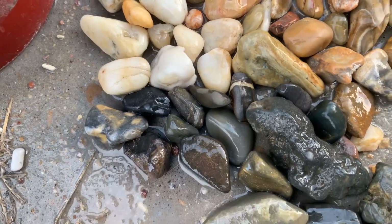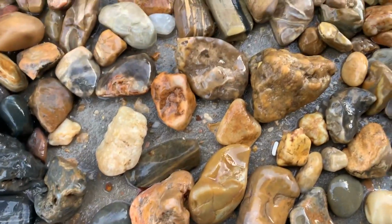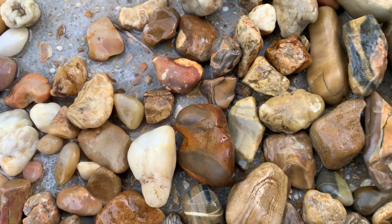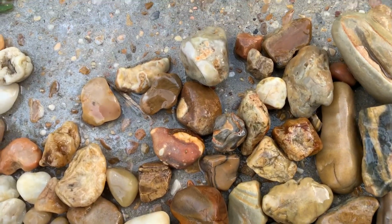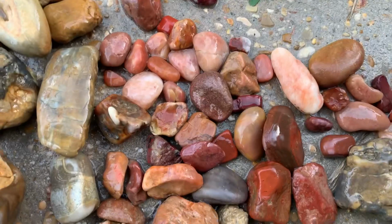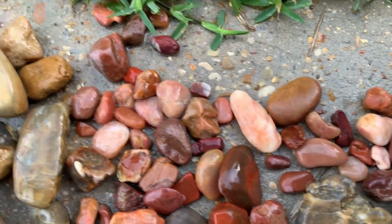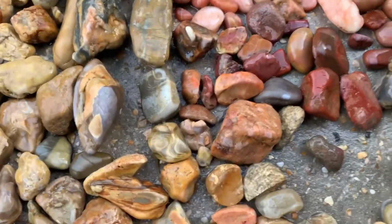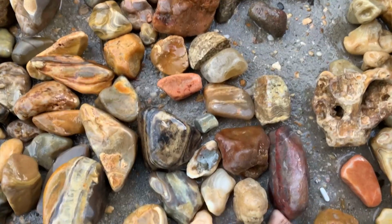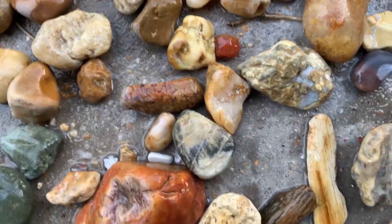A lot of black rocks. Lots of chert. There was some crazy looking chert over there. Even got into a good bit of reds, which on the other side there's hardly nothing left. But there's a good bit of reds out there. A lot of unknown stuff. Definitely some different types of agates. Some fossils.